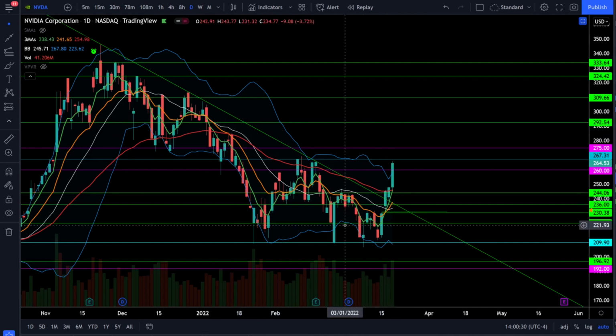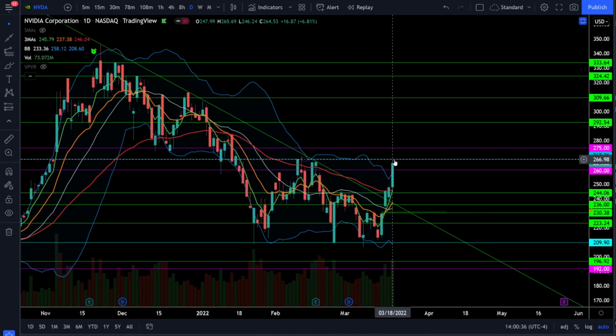On NVDA stock, we're up 6.81% on Friday, and we see NVIDIA getting a very bullish breakout, and you could see confirmation of that double bottom because we did get a confirmation breakout above 244, and we're already hitting our price targets up here around 267.